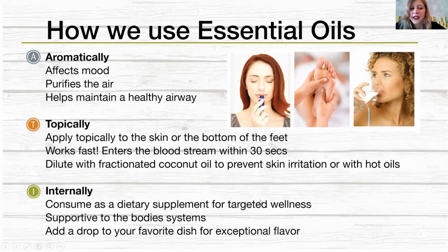And then internally, I'm pretty conservative with my internal use. I probably take somewhere between 3 and 10 drops a day internally, depending on the day and what I need it for. If I'm starting to feel under the weather, like today I started to feel a little under the weather, I'll take more internally to stave off whatever's going on or festering in my body. But on a daily basis, I usually start my day with some essential oils in my water to keep my system cleansed.